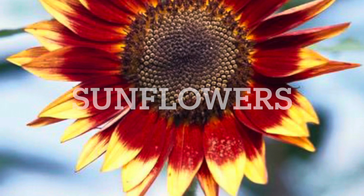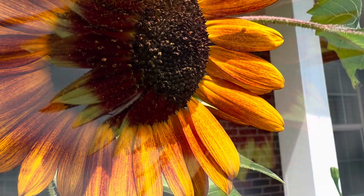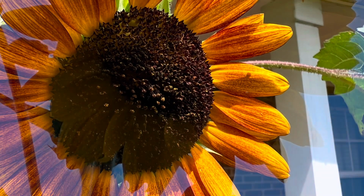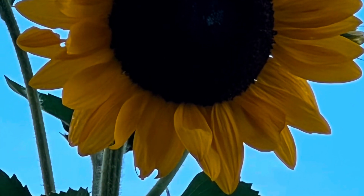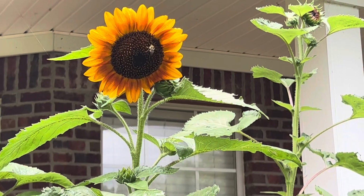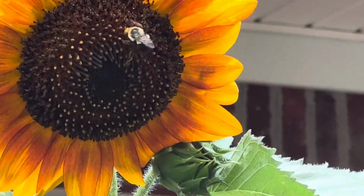Look at those sunflower seeds with different colors. These sunflowers grow big. They grow so tall. I have a picture, I'm sorry, I didn't put it here, where I'm standing under one, and it's way up, like three times my height. These are like giant sunflowers.